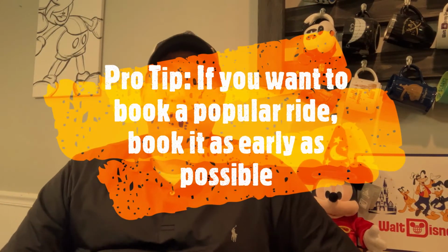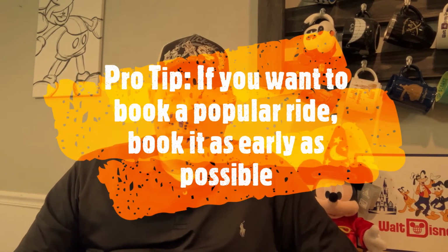And so if you want to utilize the Individual Lightning Lane attractions and pay per ride, one, make sure that you get on as early as you can. In other words, if it is 7 o'clock because you're staying on property, do it. If it's at park open because you're not staying on property, do it.